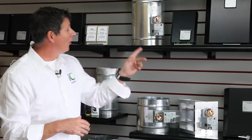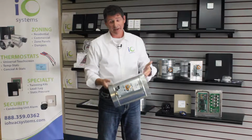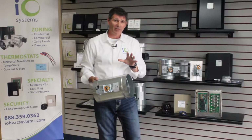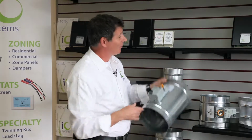Of course, we also do dampers. We manufacture dampers in virtually every shape and size imaginable. We have them in-house here in the warehouse in the back, ready to go for you. We manufacture them in round and in rectangular. And what's unique too is we also manufacture dampers that are compatible with Carrier and Bryant systems as well as Trane and American Standard. So would love to be able to get some of these into your hands.